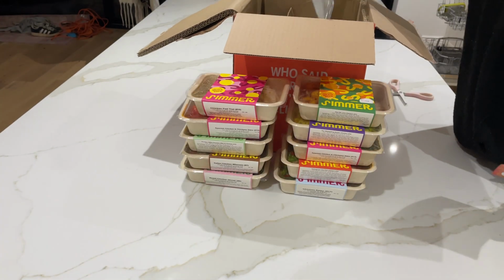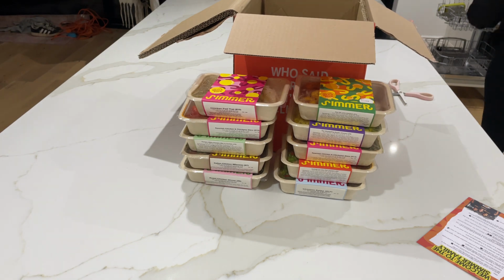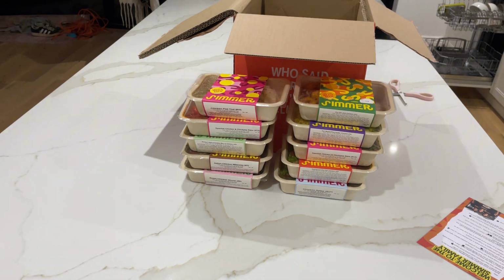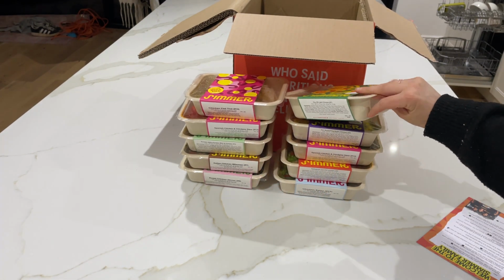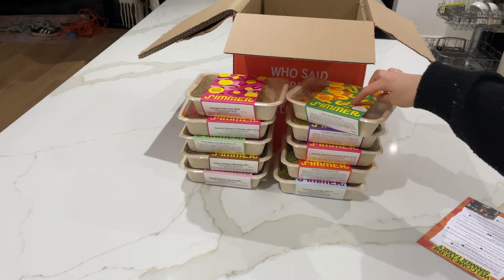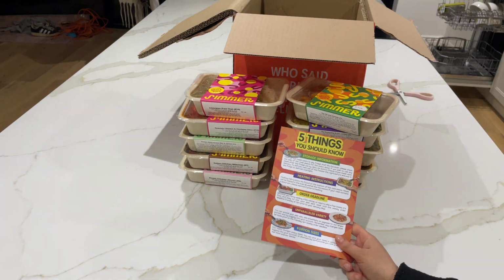To be fair, there is an ice pack in here as well, so I suppose that'll keep them cool if the DPD driver just leaves them outside your house. I'll get rid of those now. One thing I like about this, compared to HelloFresh, is that there's less packaging. These feel like they could maybe go in the recycling, and that'll just go in the bin and that'll go in the recycling. So that's nice because a lot of HelloFresh's packaging is not recyclable.